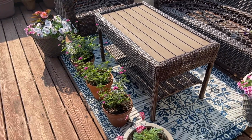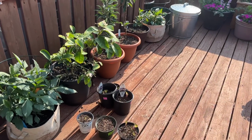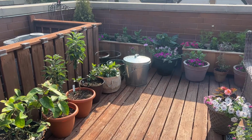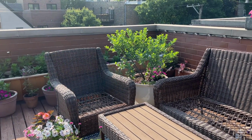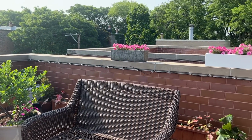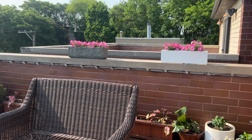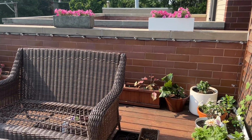So here is a look at everything that is set up on drip now, which is also off again because it rained. Everything along the perimeter on the ground, basically. What's not is that pot, but that's large enough that I really only water once a week. The 2 containers sitting up there, I don't want to run drip up there because you'd see it. I like how they look up there, and I water those by hand.